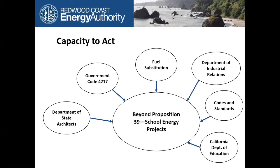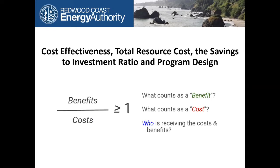But a lot of the lessons learned that we've internalized through Prop 39 can be deployed into the private sector as well. And so we really have to start looking at beyond Prop 39 and how do we marry these lessons learned within Prop 39 and deliver them outside of that space. And to do that, we really, again, have to talk cost effectiveness.